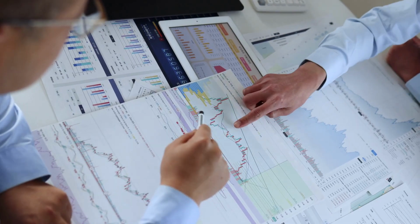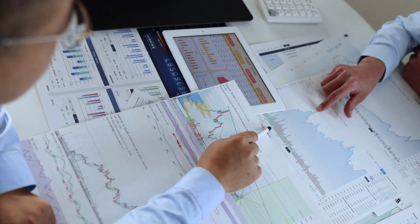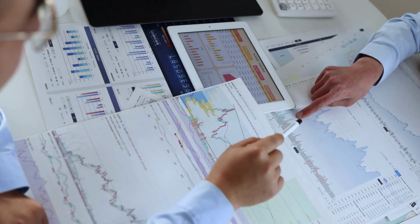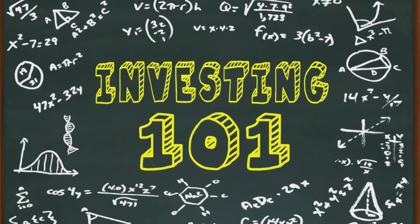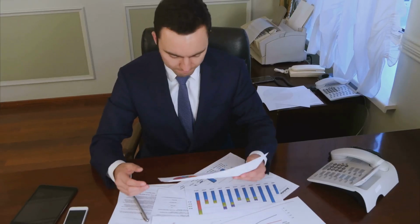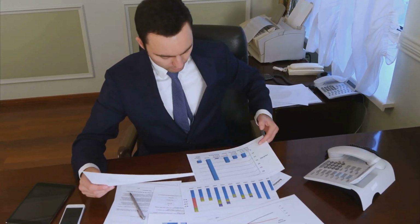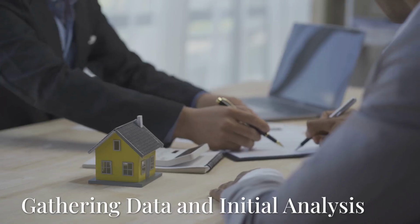We will also delve into market analysis, capital expenditures, debt considerations, and return calculations. The goal is to equip you, the reader, with the foundational knowledge and practical skills required for effective underwriting. This will enable you to approach commercial real estate investments with greater confidence and analytical rigor.